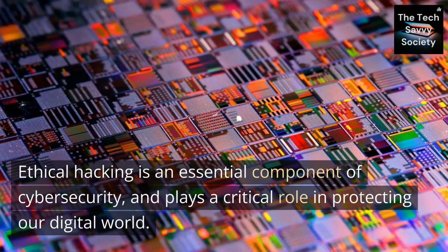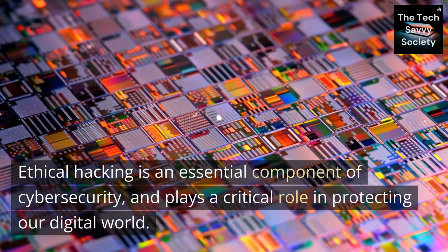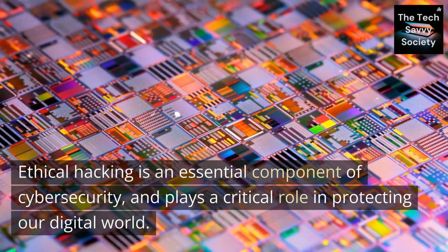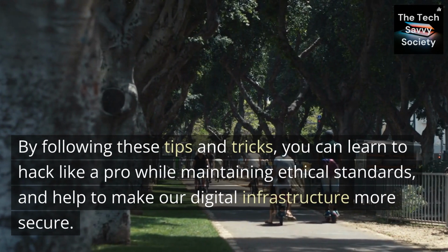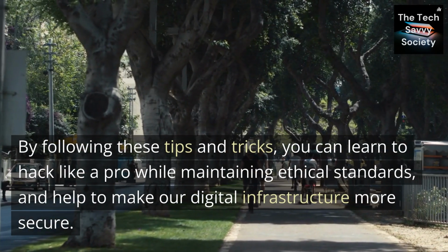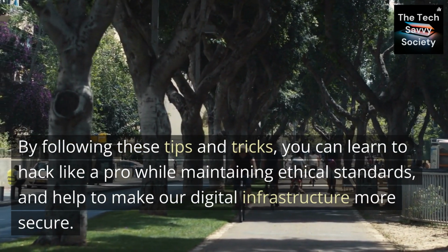Ethical hacking is an essential component of cybersecurity and plays a critical role in protecting our digital world. By following these tips and tricks, you can learn to hack like a pro while maintaining ethical standards and help to make our digital infrastructure more secure.